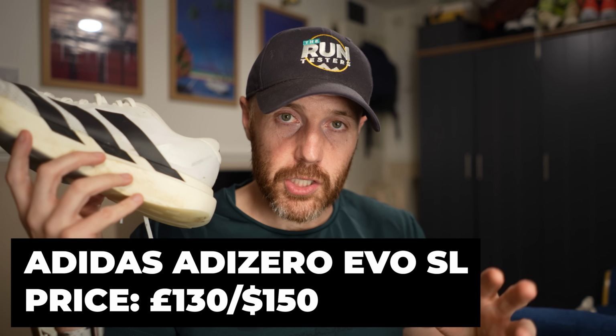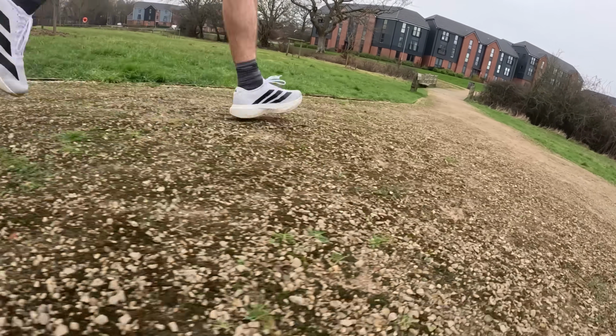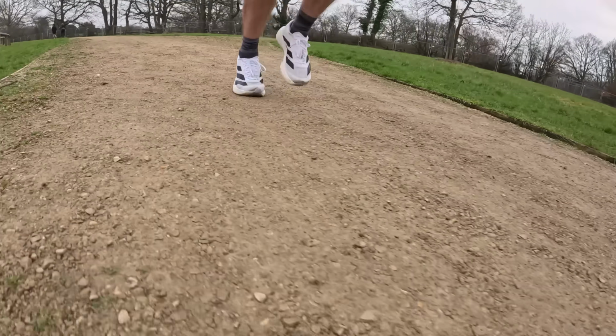The top shoe in this was the Adidas EVO SL. This shoe just came out of nowhere at the end of last year, and it's been the most enjoyable shoe I've been running in over the past few months. Most importantly is the price. I would put this equal to or above the Superblast 2 for a lot of things, but I think it's definitely more versatile.